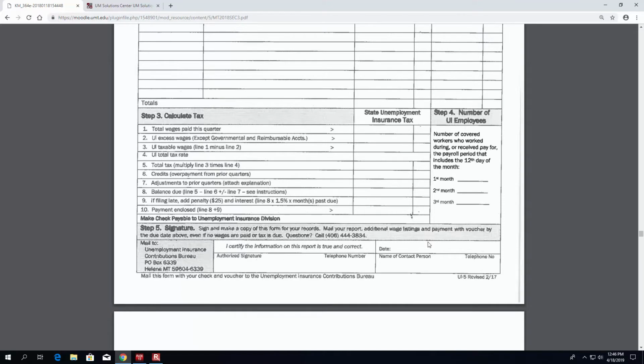And I believe it goes in to, so total wages, gross wages, line 1, excess wages, everything over 32,000 for the quarter, line 2, difference is line 3, what am I paying tax on? Line 4, I give you the rate, and then 5, 8, and 10. I'm not going to have any adjustments or penalties. I'm just going to keep it nice and easy. Okay. All good.